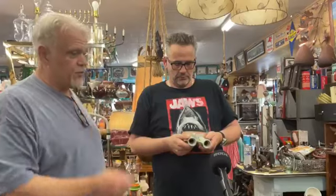Hand-thrown pots are always more expensive. And I don't think any two are exactly alike. Well, because they would be hand thrown. Correct.